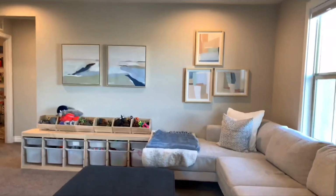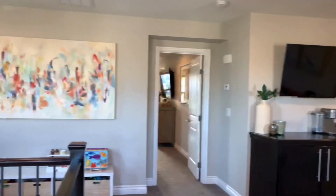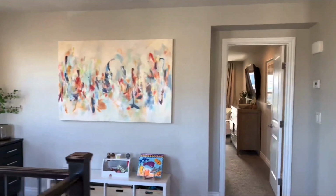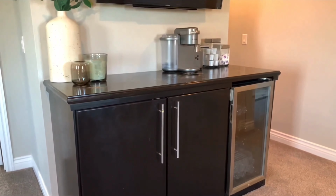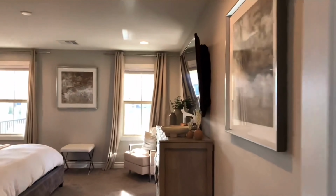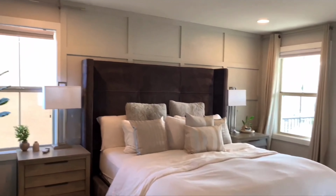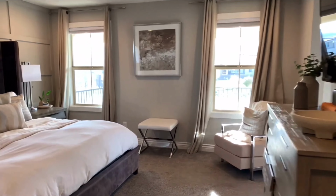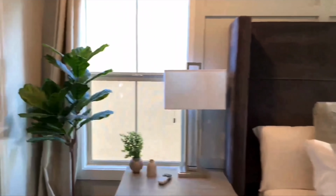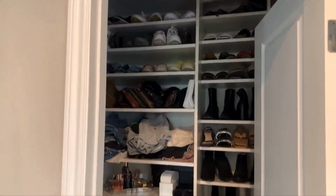Up, you have your loft. A lot of space, about 16 by 17. They have an entertainment system with a fridge built in, which is very nice. Coming over, master bedroom. Nice upgraded walls in the back. Master bedroom is 16 by 15. Come and take a quick look around. Walk-in closet.